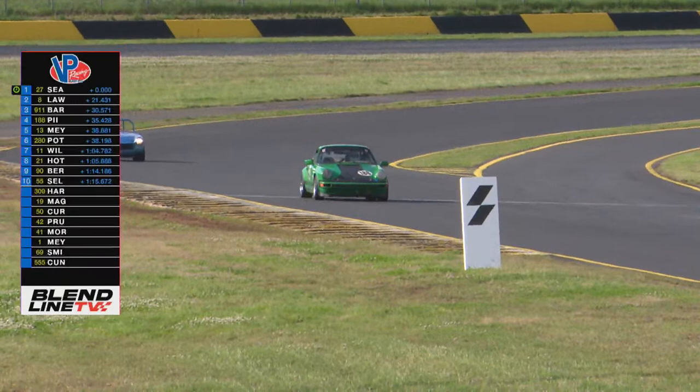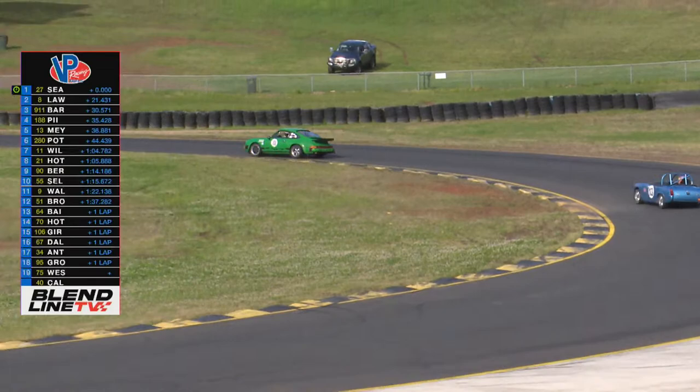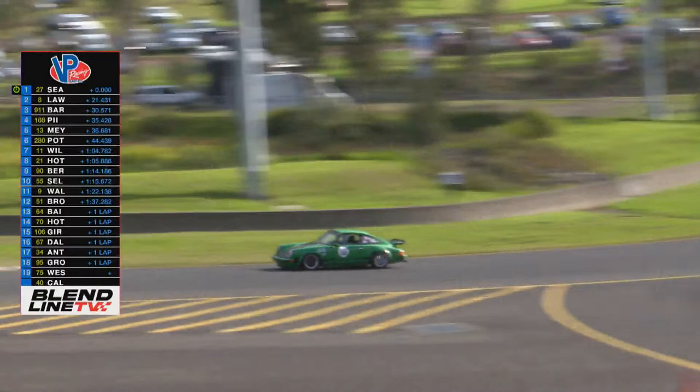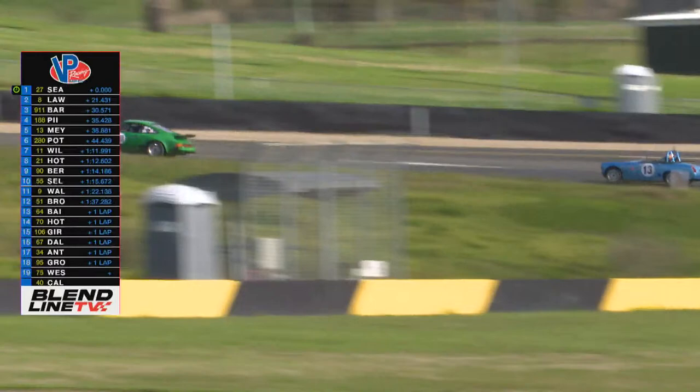Not in close company of anybody. Terry Lawler's walked away from him, and he's 5 seconds up the road from the Perlade and Meyer battle. And the field's begun to spread out quite a bit now. You've got Wilson Brown, the closest is between Wilson Brown and Warren Hotz at the moment. They're within a second of each other. But really, the Porsche has just that much more power down the straight for Mickey Perlade. I don't think there's a chance that Damien Meyer is going to make this another podium finish, which is bad luck, but certainly a class win.